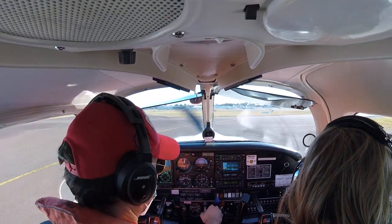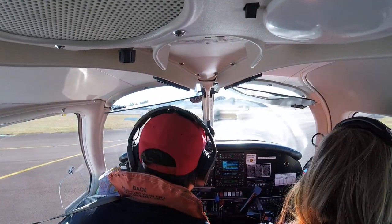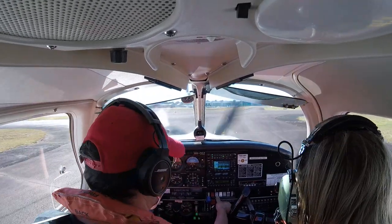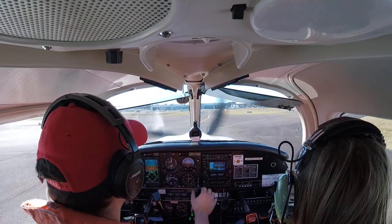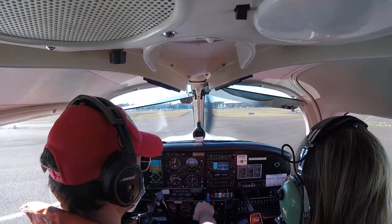Oh, I see. Mike all looks clear. I'll take Mike. Can't get the flaps. What's going on? There we go. Don't worry about the flaps just yet. Fuel pump. Frequency. Landing light. Transponder.